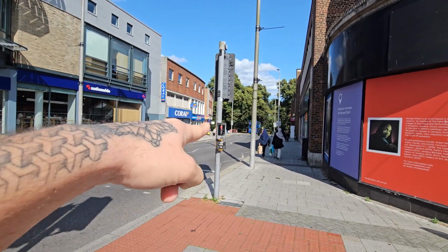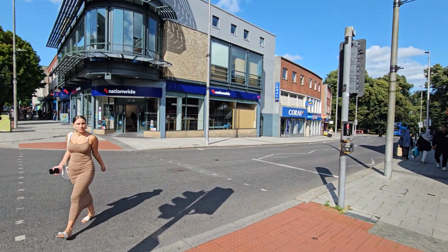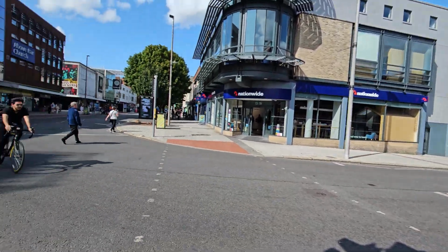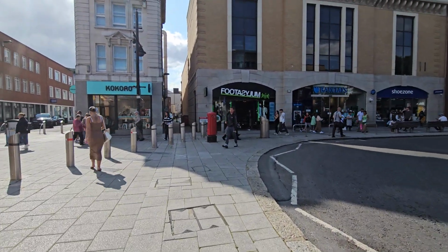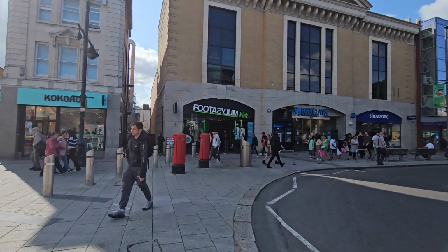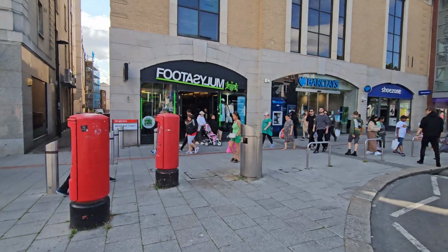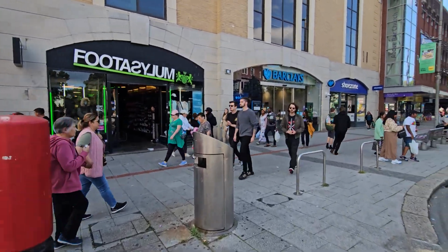Got a nice big park up there on the left hand side if you want to take your kids somewhere after you've been to the shops. Up there on the left hand side, a big park area. Gonna head back this way now, show you a little bit more. Foot Asylum.